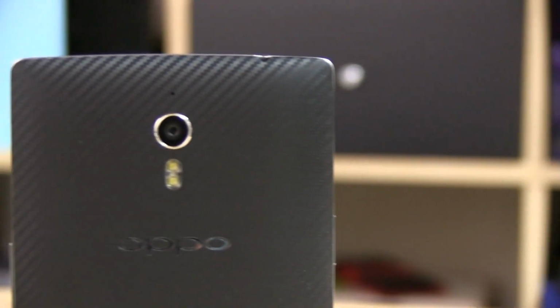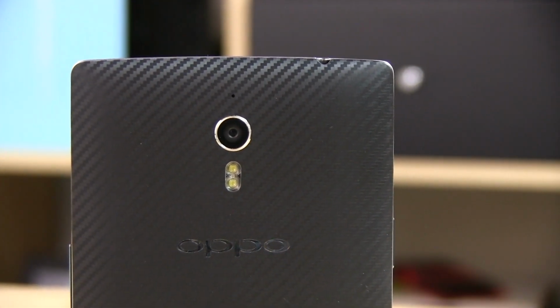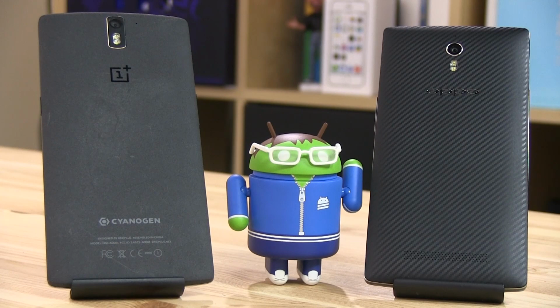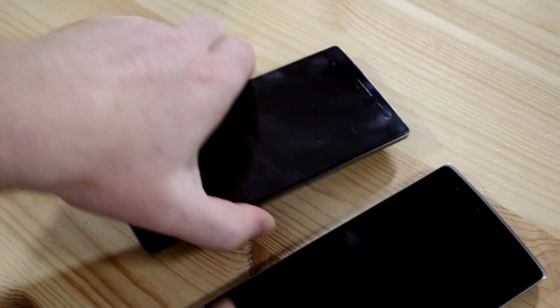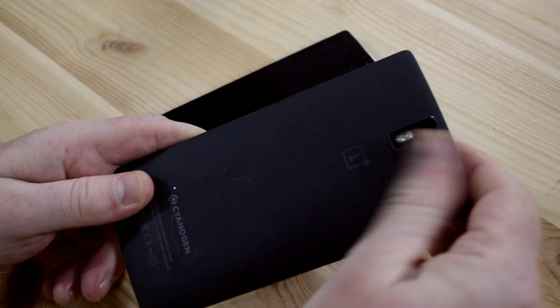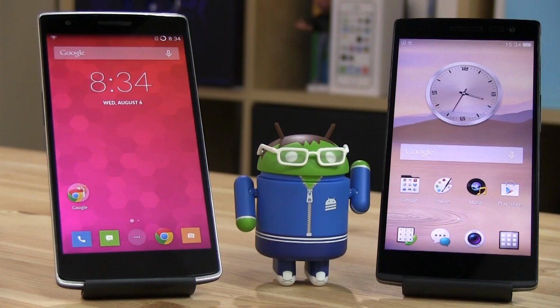Right, so here we have the Oppo Find 7, which is the flagship device from Oppo, based in Shenzhen in China. And this is quite an expensive device. This is 650 bucks or even more if you try and get hold of this on Amazon. But over here we have the OnePlus, which is touted to be a flagship killer. So I guess today's video is partly, does the OnePlus truly annihilate the possibilities of the Oppo Find 7?